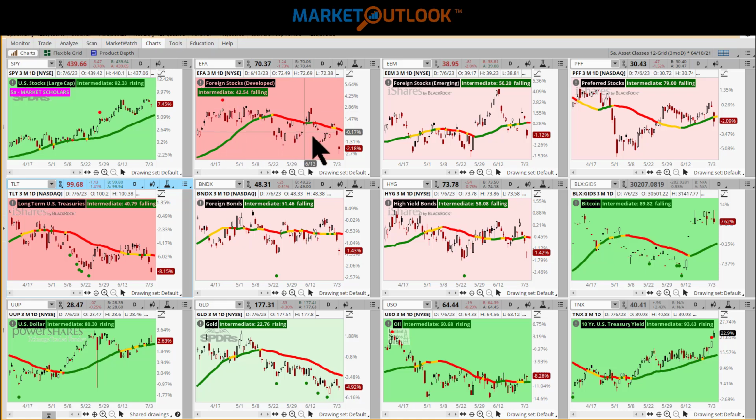Because when you look at the chart of EFA and then compare it to the USA over here, those are two different trajectories right there. EFA clearly going lower with a strongly bearish posture, USA clearly going higher with a strongly bullish posture. Of course, things do change. Markets are always cyclical, but that's where the trends are at the moment.